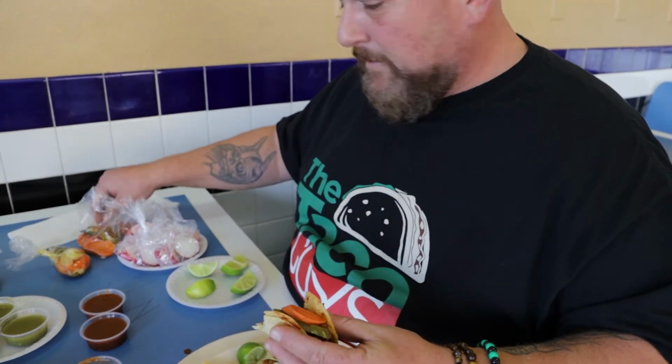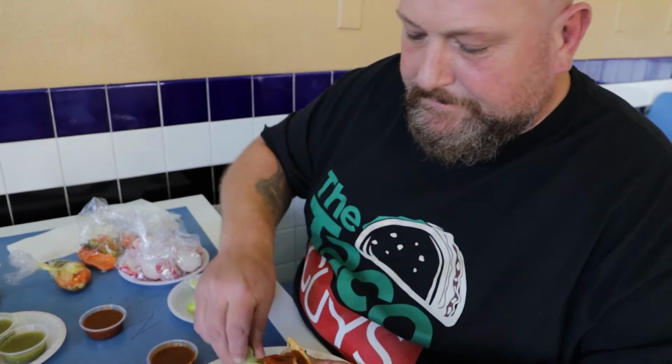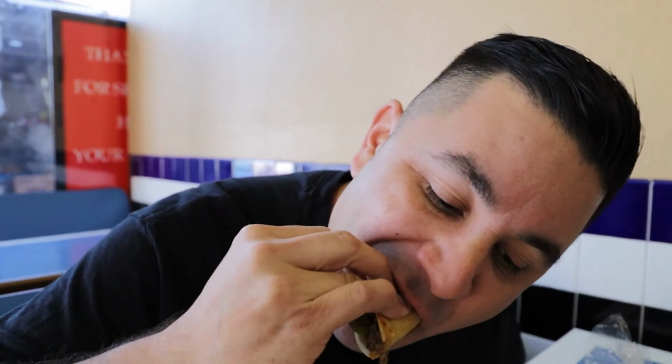So, gonna go ahead and make sure I get all the accoutrements. Got some pickled veggies, including jalapeno to go on here. Some carrot, a little onion, a little more salsa roja. Another quick little splash of lime. I'm going to flavor heaven. I'm gonna take myself to flavor heaven too. This is what made me a fanboy of tacos tradicionales. I mean, this is what we're pursuing right here.